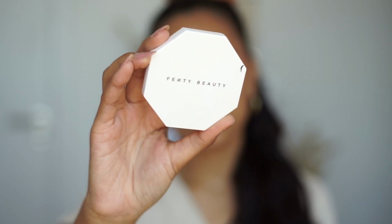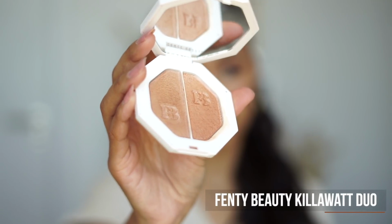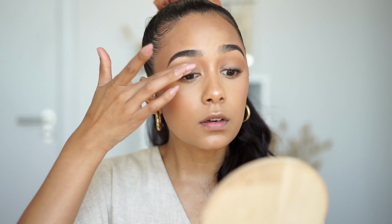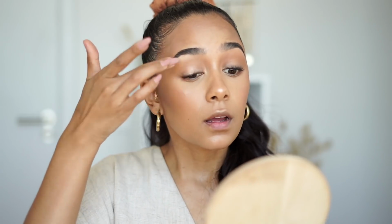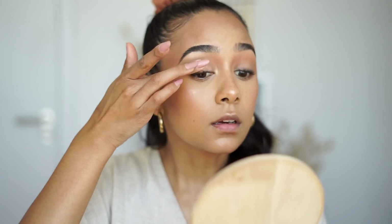Oh, for my eyeshadow, I'm going to be using the Fenty Beauty Killawatt Highlighter Duo. So I use both of the shades in here, which is Afternoon Snack and Mo Honey. And I literally just apply this with my finger to the lid. I love the way that this looks on the skin. It almost looks wettish, but it's not.